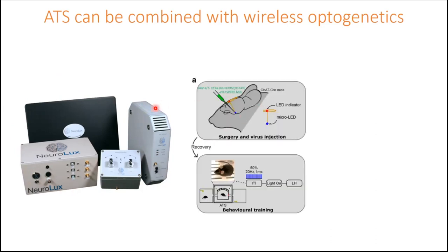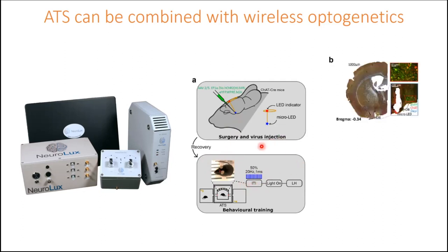So we combined this wireless system with this automated training. We implant these LEDs, which work wirelessly by induction. And then in this case, we performed an experiment on the cholinergic system. We injected ChAT-Cre animals with channelrhodopsin so that cholinergic cells can be activated by light. And we activated cholinergic cells by 20 Hertz stimulation in the ITI, so before the stimulus comes on.